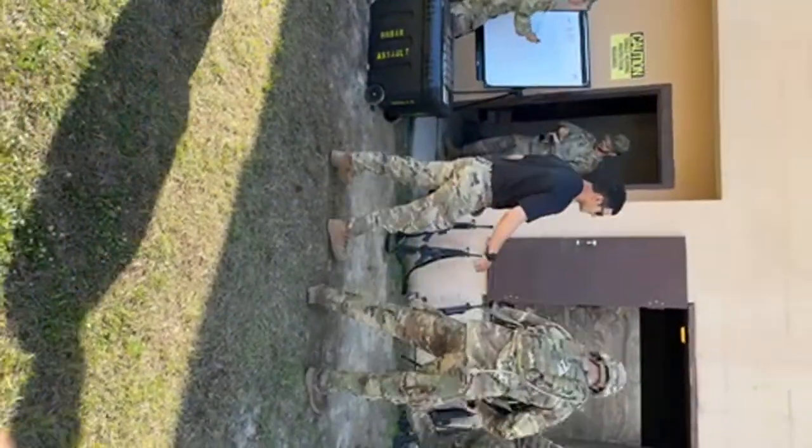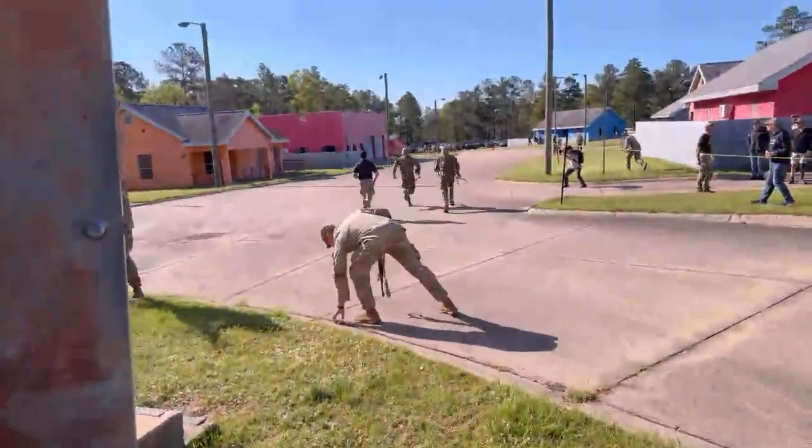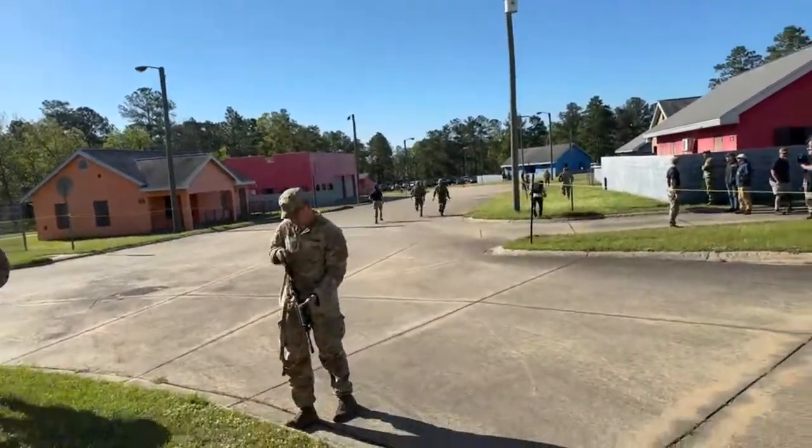When does time start? 350. Pushing all the way through the end.